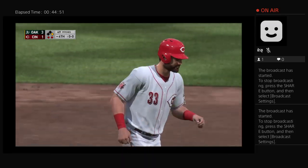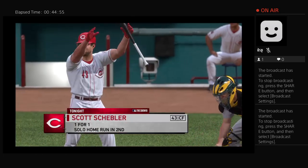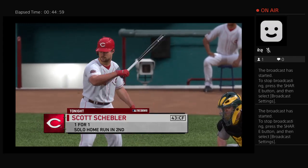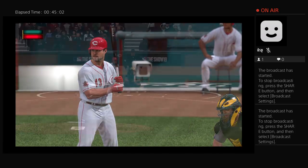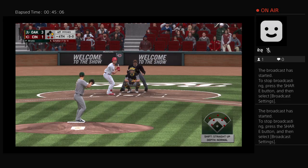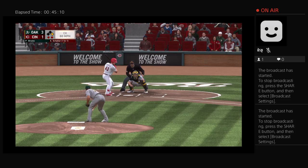Up next for Cincinnati, the center fielder, trying to pick things up where we left off, Scott Schebler. He went deep in his first at-bat, and we'll see what he's got in store for us here. Yeah, in his last at-bat, he hit a changeup out for a home run, so it'll be interesting this AB to see if they give him a steady diet of fastballs.